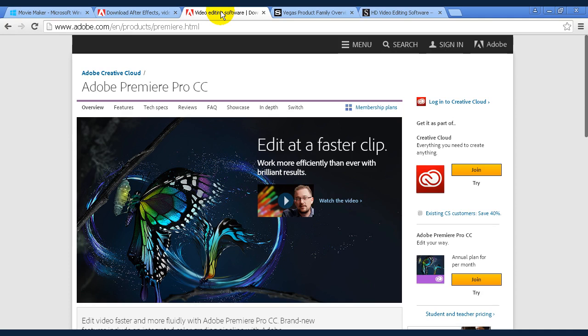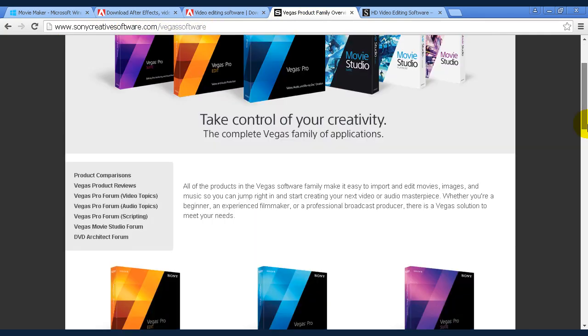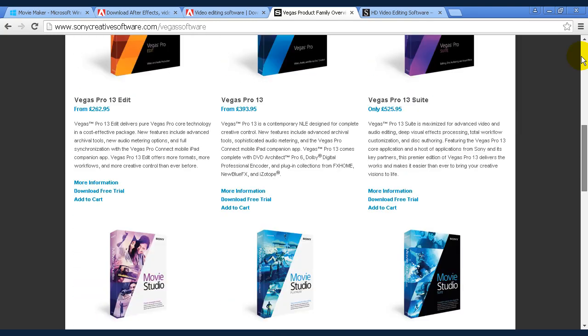With Creative Cloud, you also get access to Photoshop and Illustrator, both of which can be useful for creating graphics for your videos. So it should provide good return on investment overall. Alternatively, you can use software on your computer, and a couple of good ones are Sony Vegas, which you can download from sonycreativesoftware.com/Vegas software, and you can see you've got all the different types of software here.